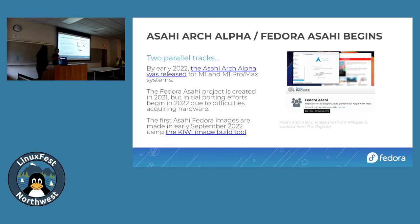By the end of 2021, we had an alpha release out based on Arch. Dan, your slide is wrong. No, it isn't. By early 2022. Oh yes, that's the alpha. You said 2012. That's why I was very confused. You're right. Sorry. Yeah. I was like, what? Did we get a time machine? No, we did not go back in time. Sorry.